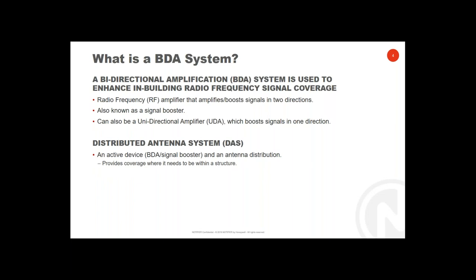So what is a BDA system? A BDA, or bidirectional amplification system, is used to enhance in-building radio frequency signal coverage. Similar to the adoption of mass notification systems, the terminology has changed over time from mass notification to emergency communication systems. So sometimes you may hear multiple terms used, including DAS, which is the distributed antenna system. But all these systems mean the same thing. They distribute the signal strength from the outside to the internal building structure.